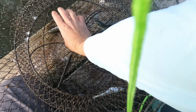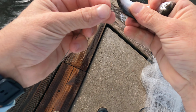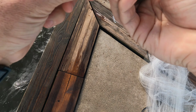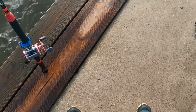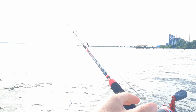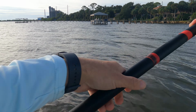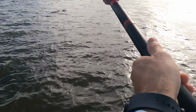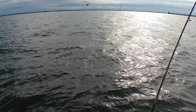Got me some fresh bait here. Let's take one of these little finger mullets and put them on this hook, and toss them out there live. Circle hook, live. Can you leave my fish alone, Broski?